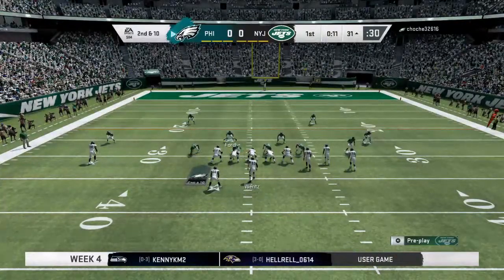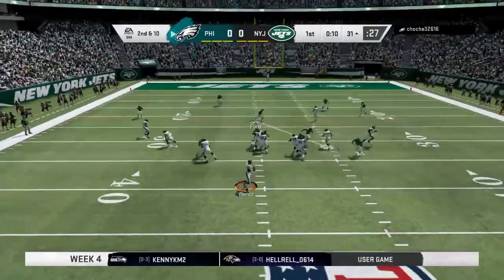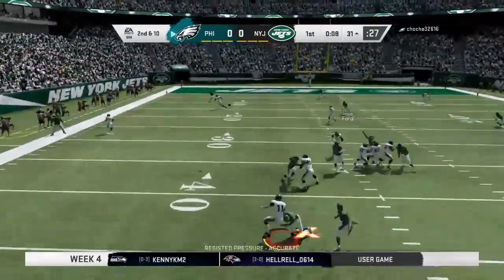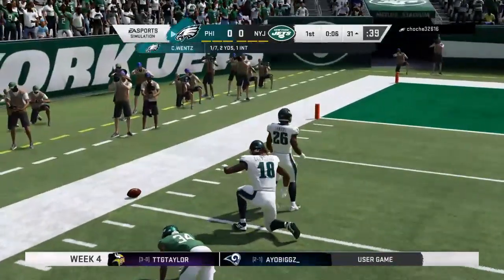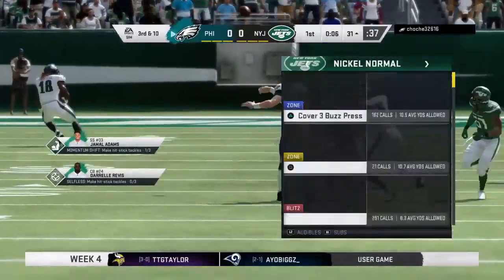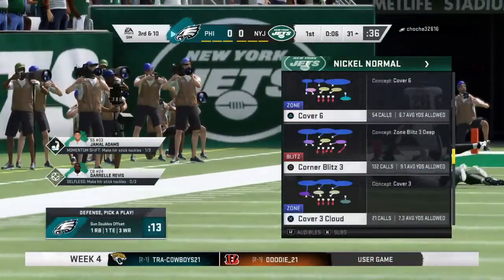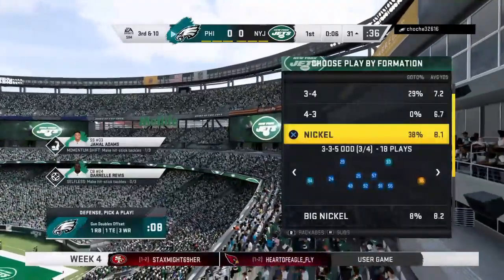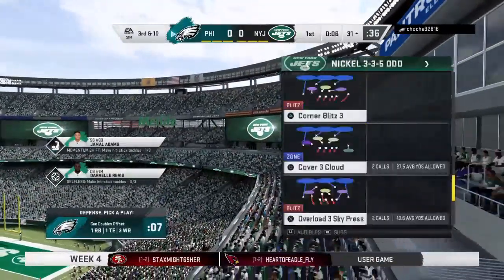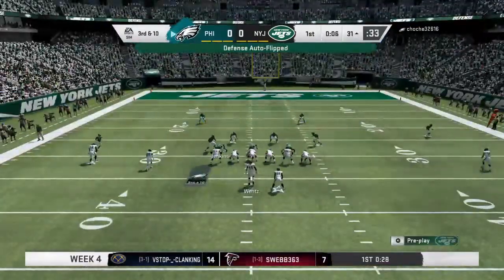And this one incomplete. Too much contact to hold on to that one, and it's 3rd down. And this should be the final play before the quarter ends.